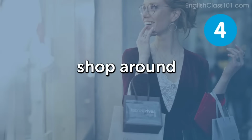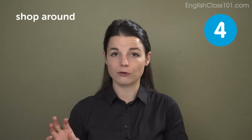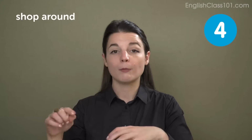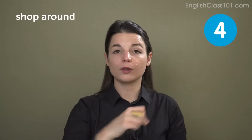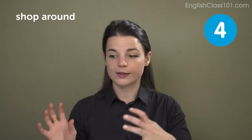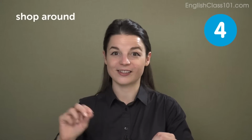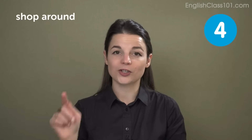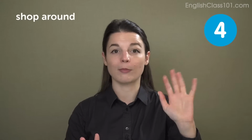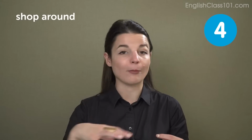Shop around. The next expression is shop around. So we have the word shop, of course, meaning like to look with the intention of buying something, to shop. But around means to go to more than one place. So we use the expression shop around typically when there's some specific product we would like to buy and we're maybe comparing prices or comparing features. These days, we can shop around quite easily on the internet, like checking different websites to compare prices and to compare products.